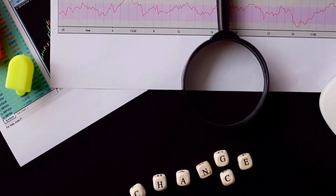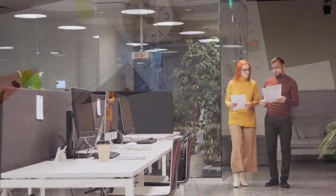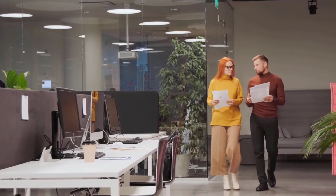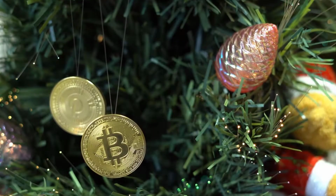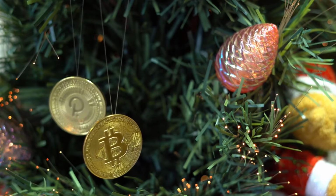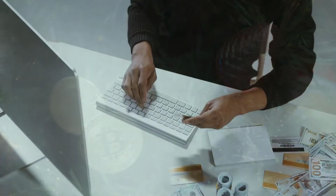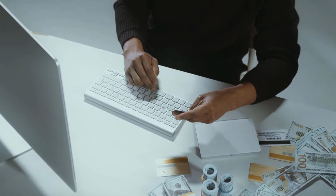NuCypher price prediction 2027. Because of the upcoming partnerships that are expected to occur by 2027, we are expecting that a bullish trend will keep carrying the average price to around 92 cents. If NU manages to break the resistance level in 2027, we could see a maximum price of 97 cents. Failing to gather the support NU needs by 2027 could result in a low of 89 cents.